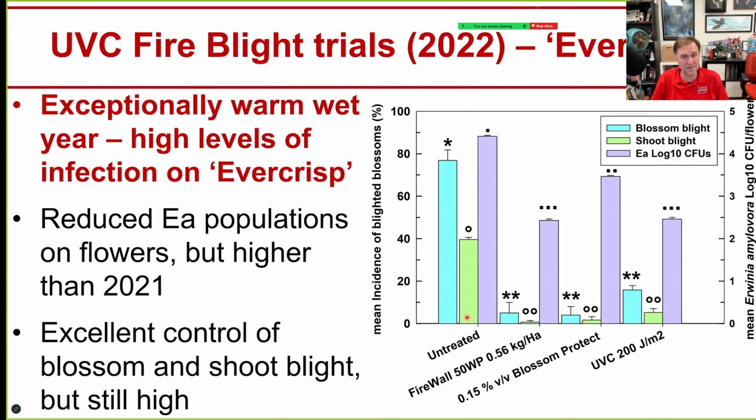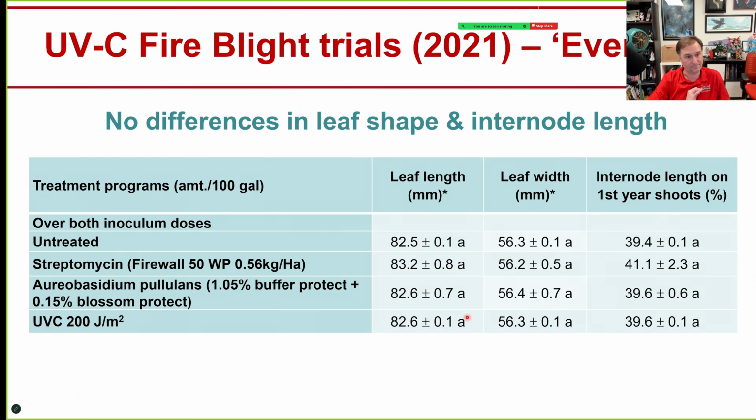So the other thing that we needed to do in order to make sure this works is check and see if there are any differences in the leaf shape and internode length. The leaf shape and internode length are where UVC will first start to show its damage to the crop. And what we have here is leaf length, leaf width, and internode length on first year shoots. If it gets damaged, it'll have really shortened internodes.